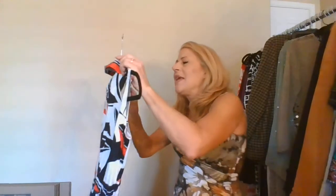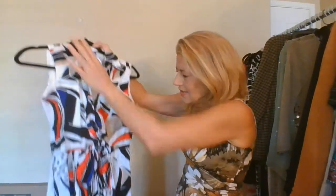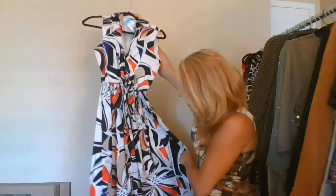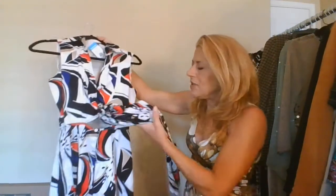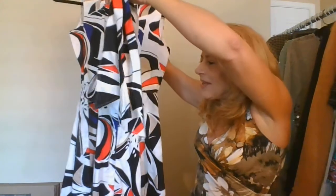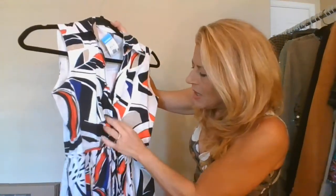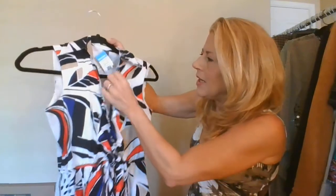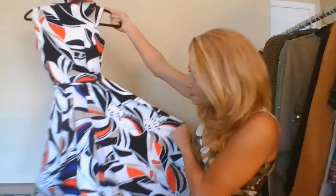All right, this is a Kenneth Cole Reaction, and it is a size 2. I'm going to send this in. It took me a while to even figure out how to wear this. I'm like, does it tie in the back? This is a really long tie. It's got this peekaboo hole, and it's just bizarre. It's really kind of bizarre, but I'm going to send it in. I think it'll do better there.